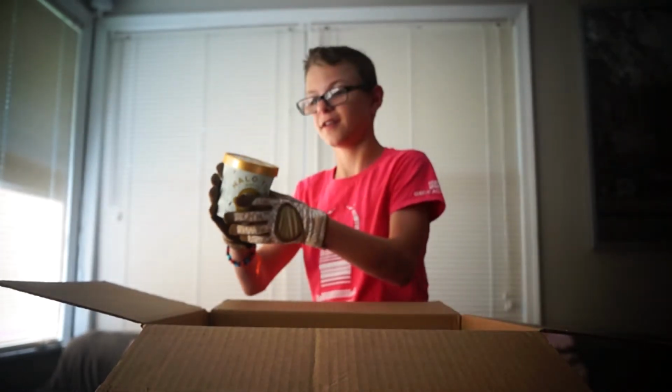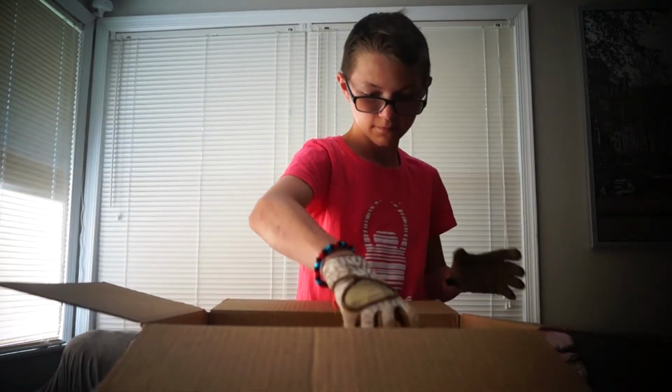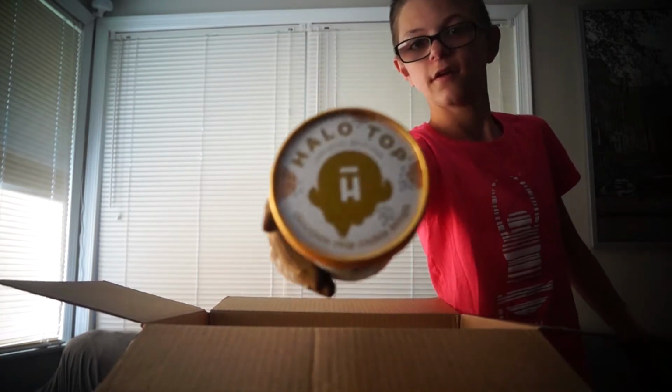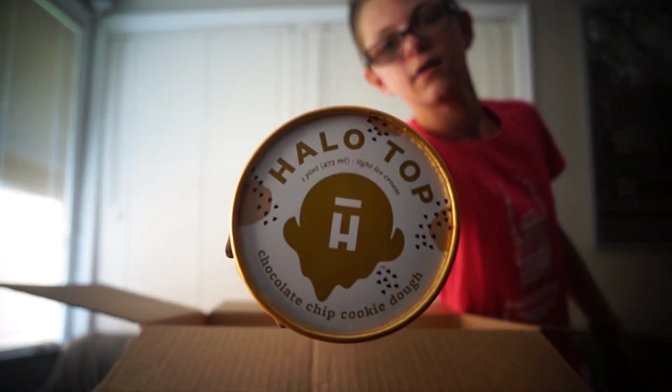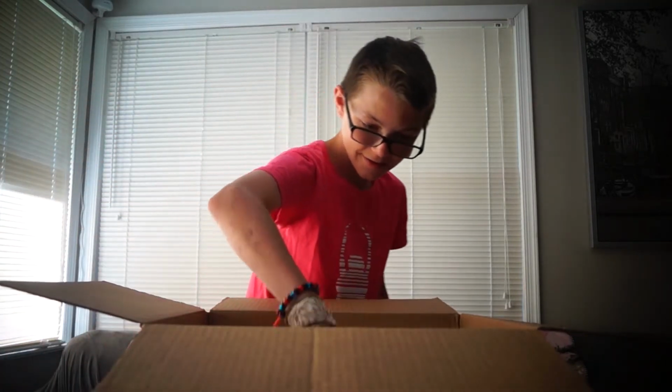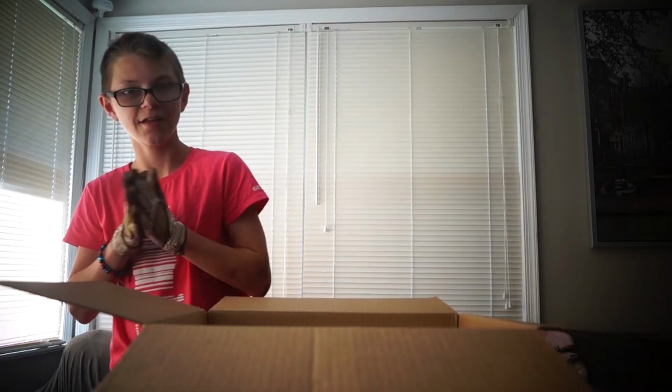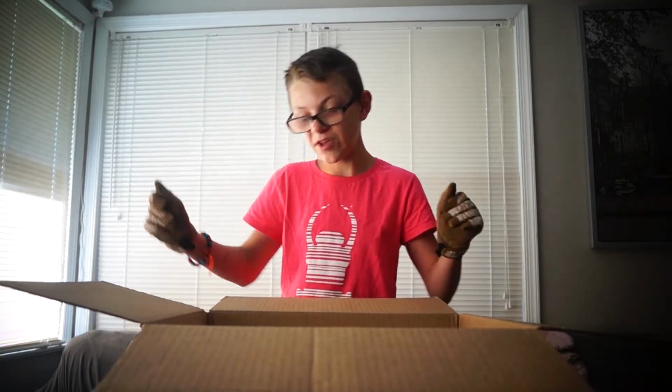Can you take it? It's kind of getting cold. Chocolate chip cookie dough. I wonder how that one's gonna taste. Oh! I'm just gonna kind of go in a circle. Vanilla bean. Isn't this one of your favorite ones? So the vanilla bean is one of my mom's favorites. The mint chip is one of my favorites.